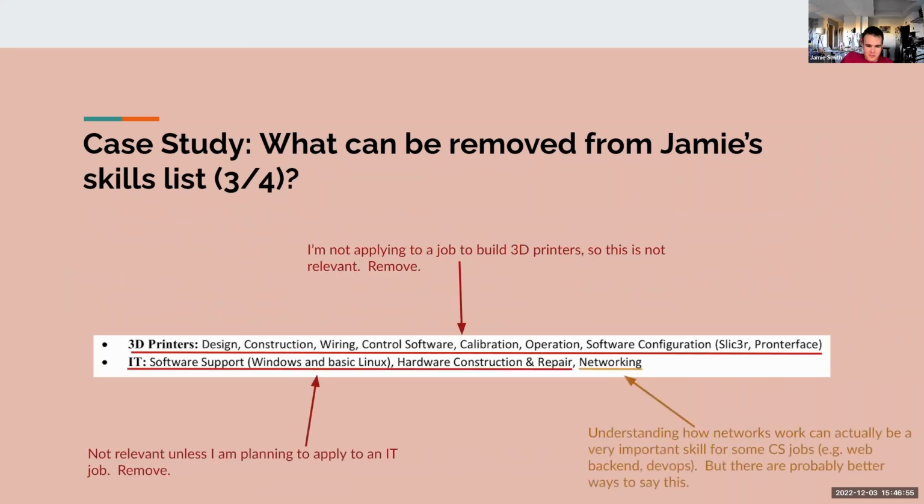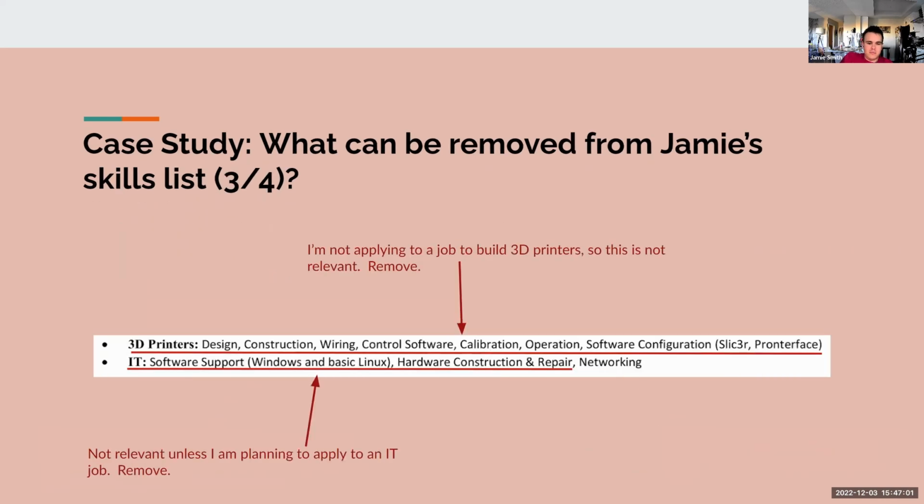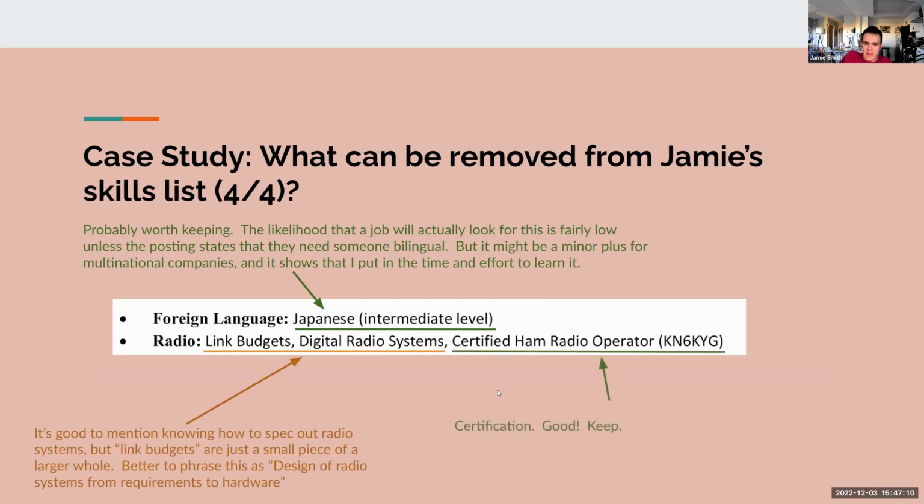And in the absolute worst case, you could get some kind of interviewer who's like, "Oh, I hate ham radio operators. Oh, I hate people who spend time doing software support or something." There's a conceivable situation where it could be a bad thing if someone's biased. I don't think that's very likely, but there's not really any upside to putting it on there if it's not relevant. That's what I'm trying to get at.